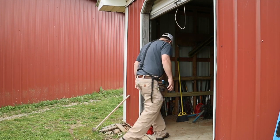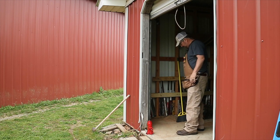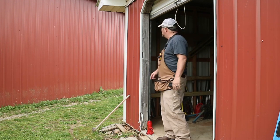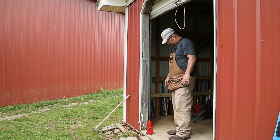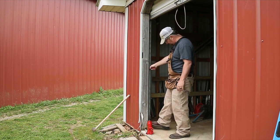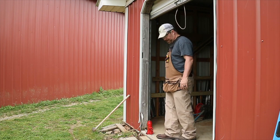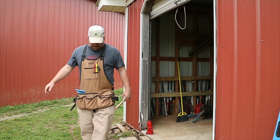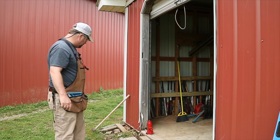Okay, now then, I'm going to put a screw through the floor here, into the concrete floor to hold it in place. Then I need to see if I can get this track straightened back out. I think if I can get that track straightened back out, then we can be good. Didn't even need the sledgehammer.